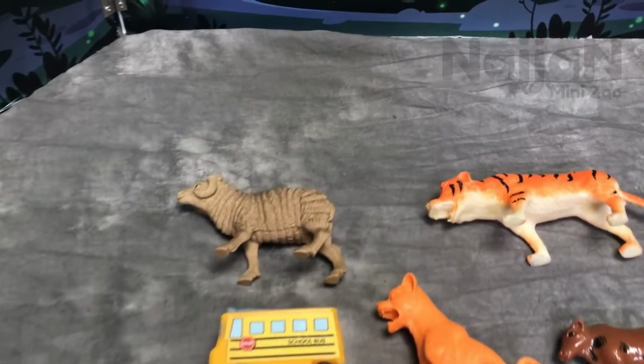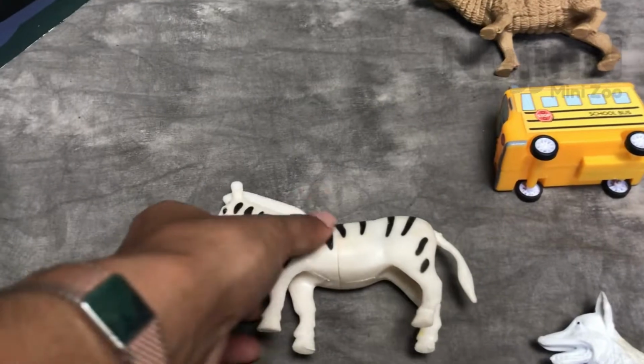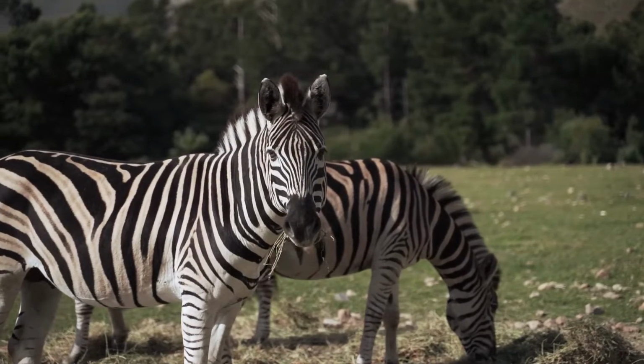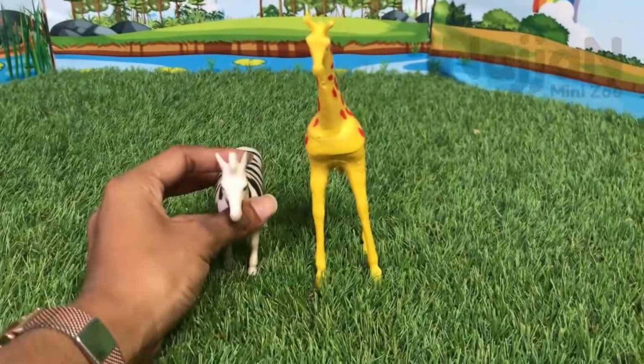And then the next animal is zebra. I will take the zebra and put the zebra here.